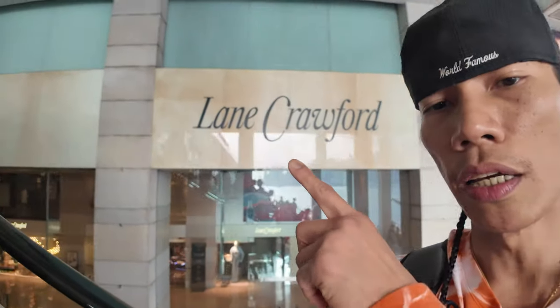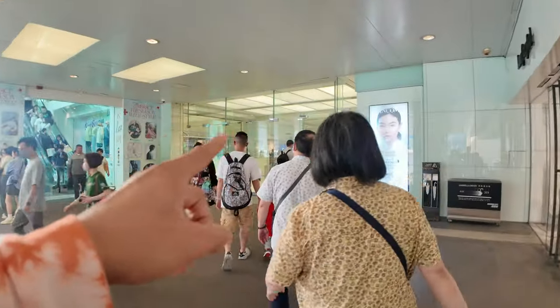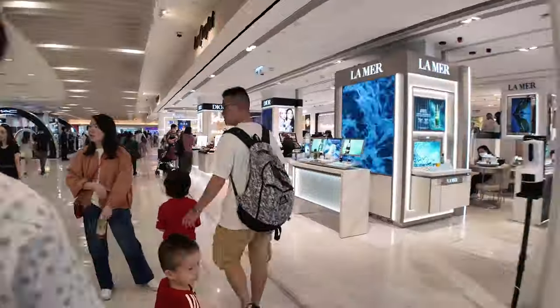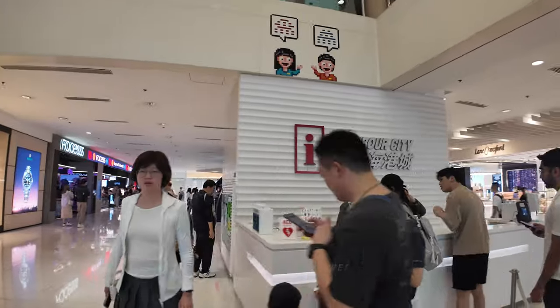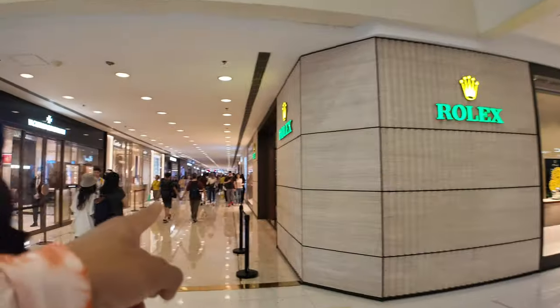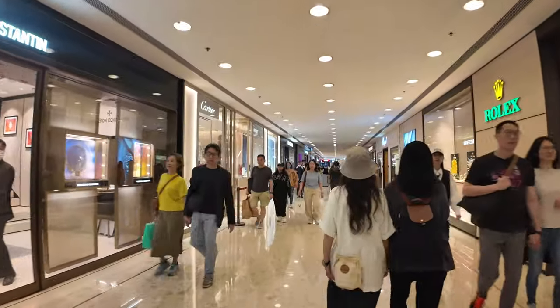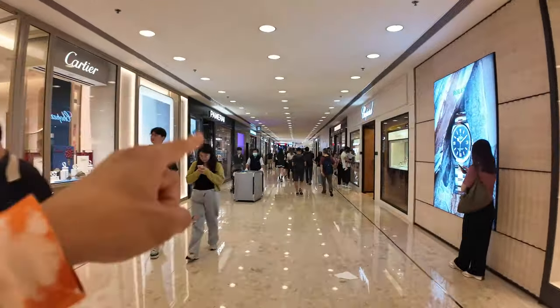Lane Crawford is a shop where you could find some really good stuff, again if you're into shopping. Okay, so we're here at the entrance right now. There you go. So from here at the Harbour City Information Center, you're gonna turn left here. Okay. Just walk straight all the way down there.